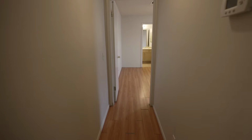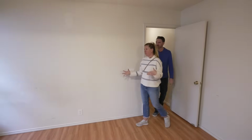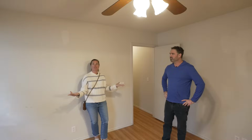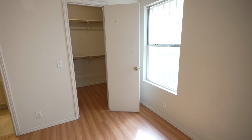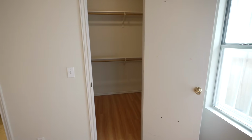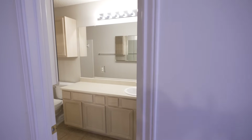Moving on. They've got this little weird hallway out here, but it does provide some separation. You're only at 1,500 square feet, so this is a decent sized primary bedroom for that size house. By 1995, they were starting to figure out layouts a little bit. You've got a walk-in closet, and an ensuite bathroom. Check it out. Not bad.